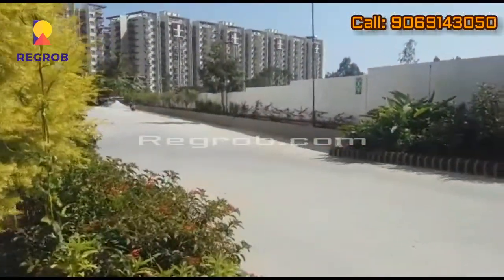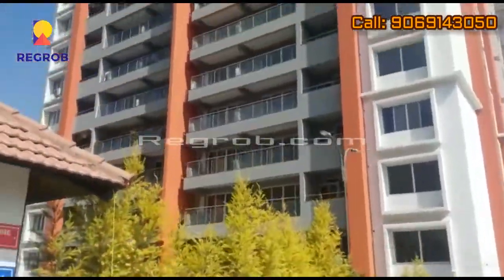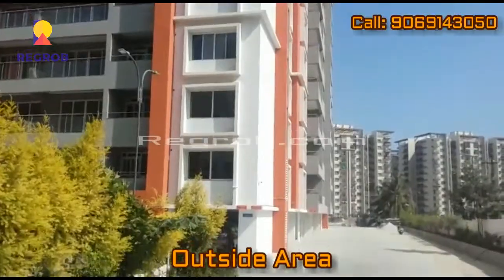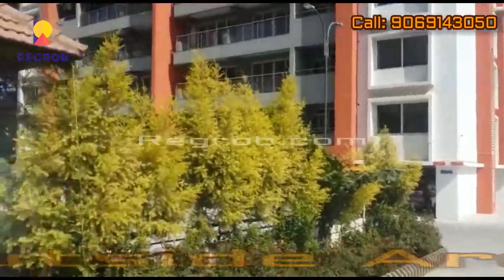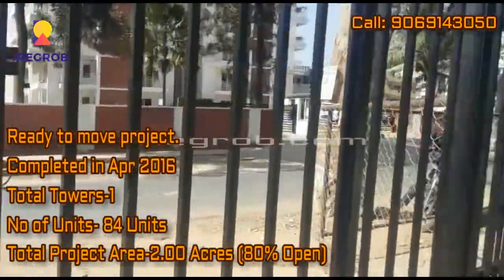Big Banyan Roots project, and it is located on Sarjapur Road. You can see the outside view of the apartments. It is a ready to move in project located on a very prime location.